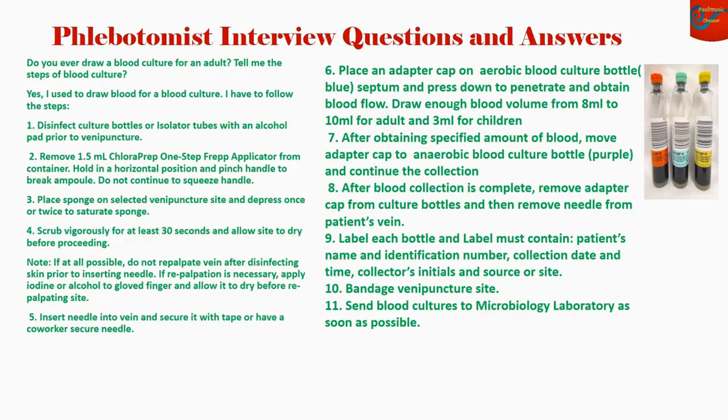Verify that blood flows into the bottle. Hold the adapter cap down on the bottle during collection. Line demarcations on the bottle label indicate sufficient blood volume: 8 milliliters to 10 milliliters for adults and 3 milliliters for children. 7. After obtaining the specified amount of blood, move the adapter cap to the next bottle and continue the collection. Do not remove the needle from the patient's vein during this process.